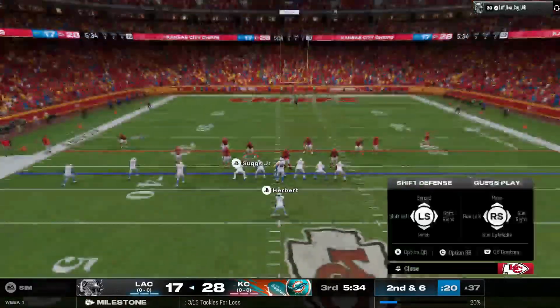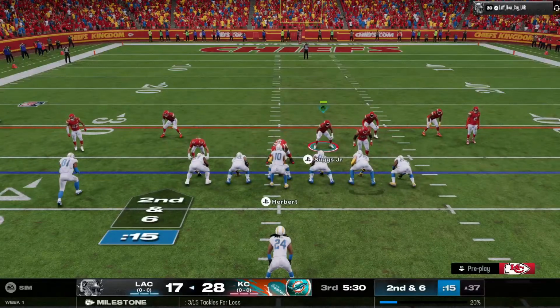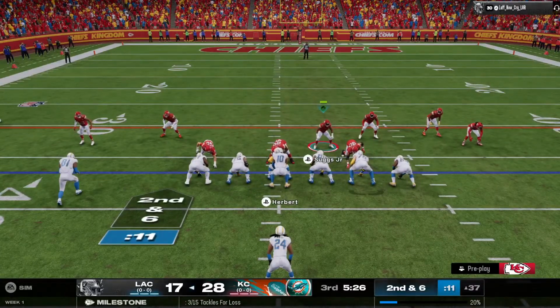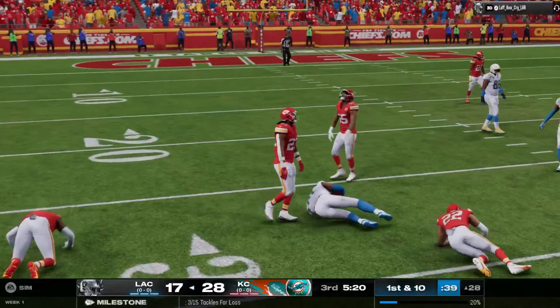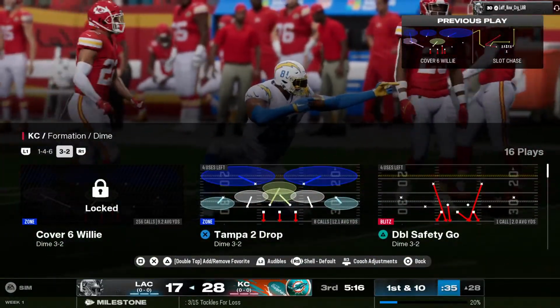Here's a second and 6. Now it's Herbert. Gets it away quickly, and it's caught. And that's going to be a first down. A pickup of 9.